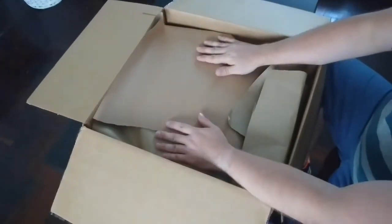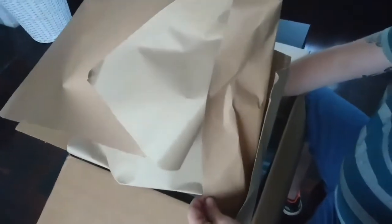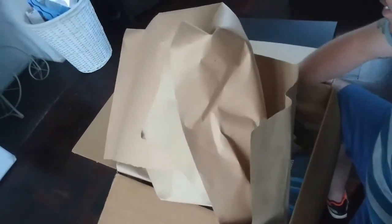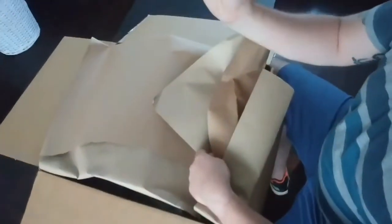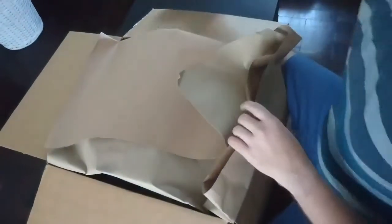Okay, first off, we've got some high quality paper. It's really good. There's lots of stuff here. Let's see it first. Ah, it's more in the box. Okay, so let's start with, this is what I was hoping for. Got the brand new RC4WD winch, the 1/10 scale, so that's a bonus. That's definitely going to be used.